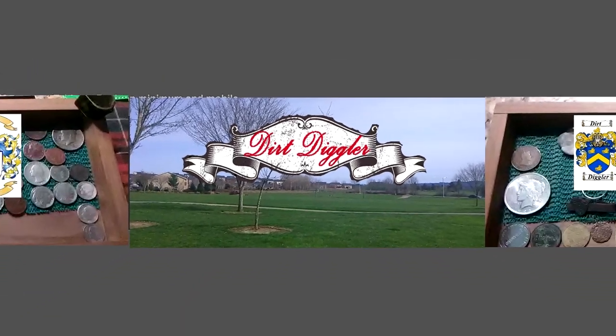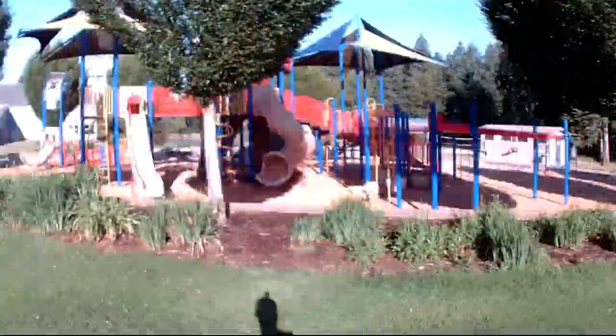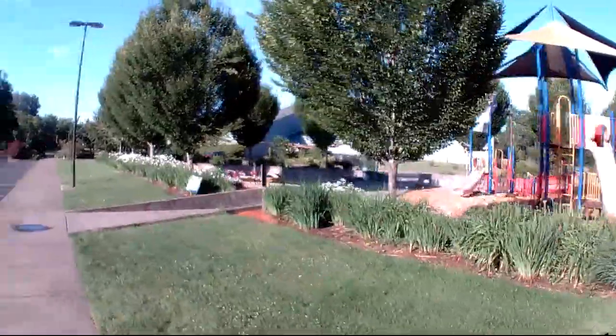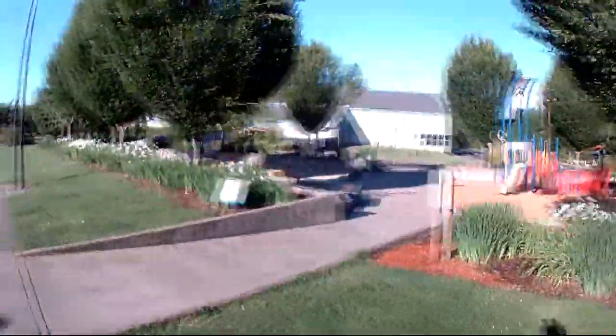I've been wanting to hit this tot lot for a while. There's always kids here. Always. It is a pretty good size. Let's check it out before they show up. I think it's like 7:30 a.m.